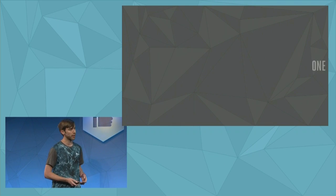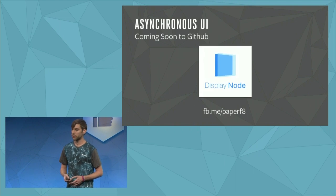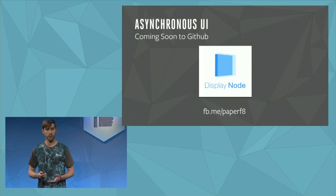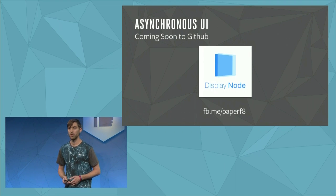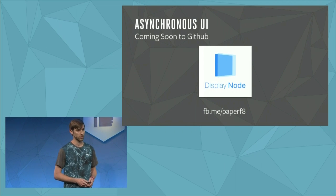But there's one more thing I wanted to share because it's been very highly requested. We're intending to open source the asynchronous user interface technology I discussed earlier. And in order to do this, we will need a fair number of beta testers to give us feedback on the API and help us get it all the way there. This will take several more weeks, but within a few weeks we should be open for beta. And if you'd like to talk to me about this, find me after at the open source desk.